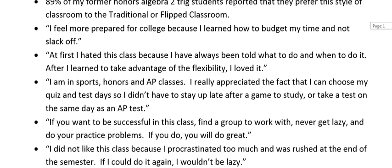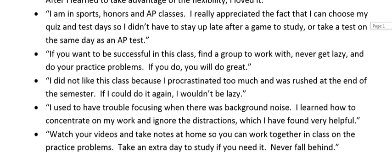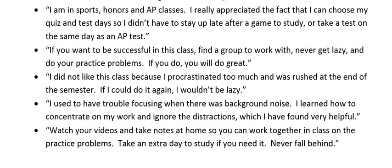Many tips that students have given is that if you want to be successful in the class, you need to find a group that you can work with. Never get lazy and do all of your practice problems. That is what many students in the past have said is their recipe for success. Also, they have suggested that you watch the videos and take notes at home or outside of class. So when you are in class in your group, you can spend more time doing the practice problems together.